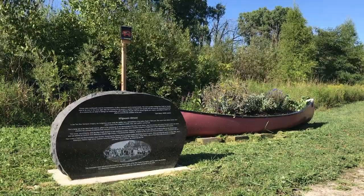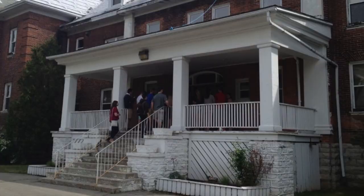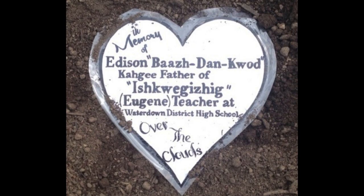This is also a Truth and Reconciliation Heart Garden, honoring the children lost to Canada's Indian Residential School program. Before planting this garden, Waterdown students toured Brantford's Mohawk Institute, the Mushhole. Paper hearts representing some of the thousands of children who died in these schools are mixed into its soil.